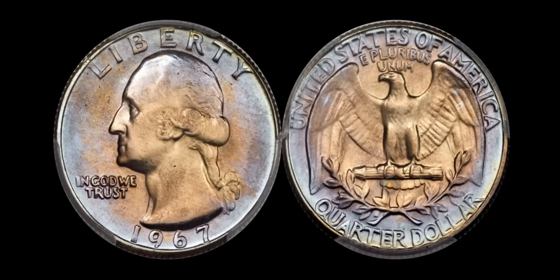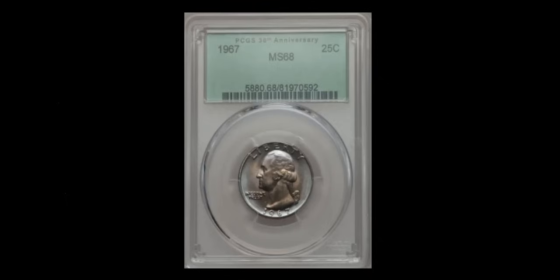And finally, we have the 1967 Washington quarter, another Philadelphia minted coin. Again, the absence of any mint mark indicates that this is a Philadelphia struck coin. Now, again, this has been produced in such high numbers, 1,524,031,848 total pieces were produced of the 1967 Washington quarter, which makes it the second highest mintage out of the 3.